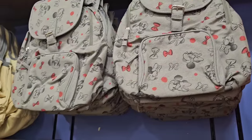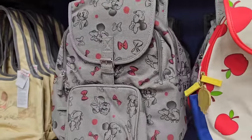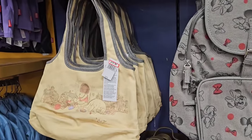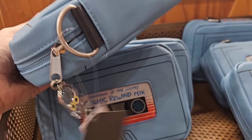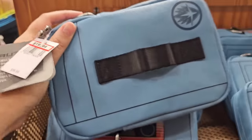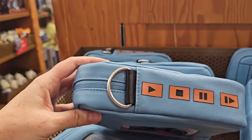Another miniature book bag over here. This one's brand new, $12.99 as well. They still have the Snow White one that I showed last time, along with the Pooh Bear one I showed last time. Oh my gosh, this is so cute. Is this a crossbody? It's $19.99, down from $40. Or it could be a belt bag. Oh, I really like this a lot.